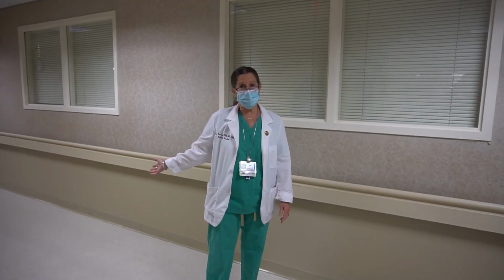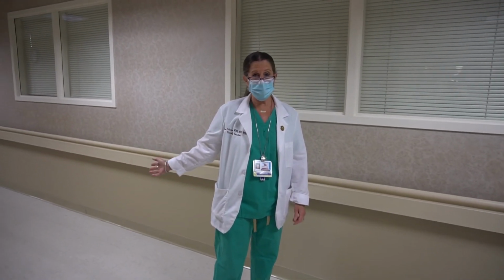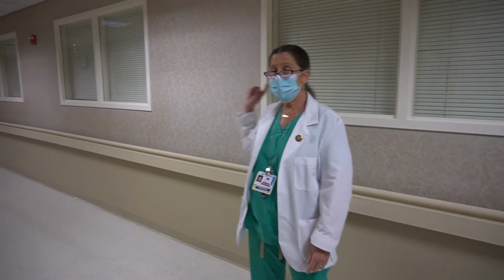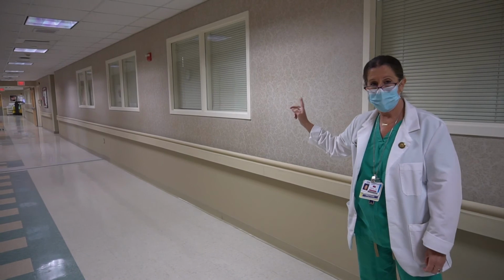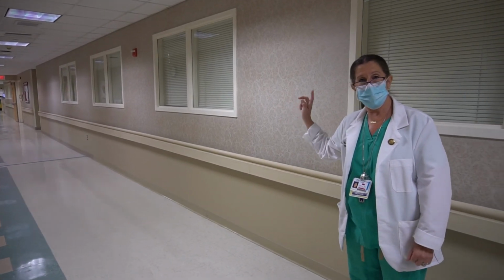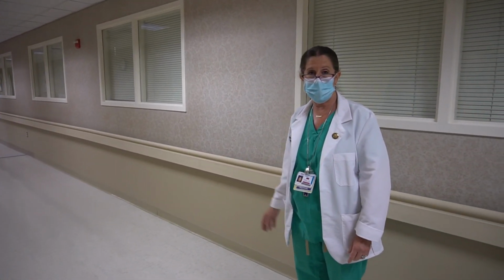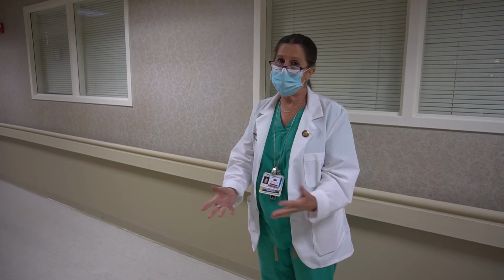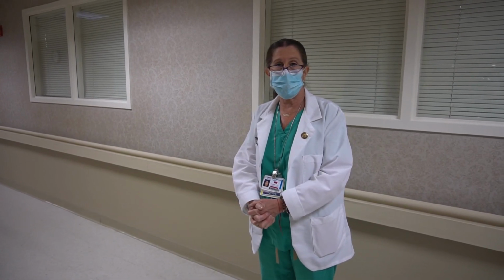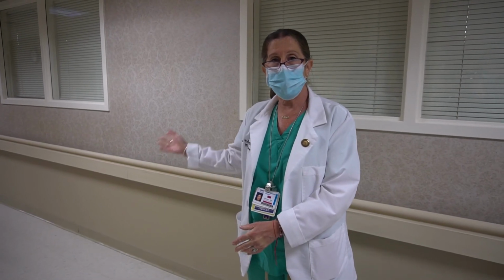On to our original unit, which is also all private rooms. This bank of windows, this is the neonatal intensive care unit. This is where your baby would go if you were delivering before 36 weeks. If the baby has a hard time adjusting to being in the outside environment, if your baby should need monitoring for diabetes, glucose, whatever needs to be done, this is the intensive care nursery.